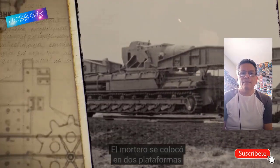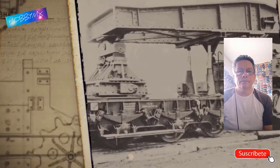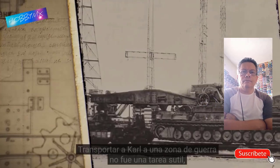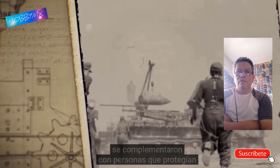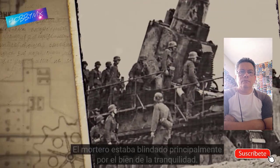The mortar was placed on 2 platforms and transported to its destination. It was often almost completely disassembled and then only reassembled at the front line. Transporting Karl to a war zone was hardly a subtle task, and the 16 crew members who operated the gun were supplemented by people who protected the mortar from the enemy. The mortar was armored mostly for the sake of reassurance.